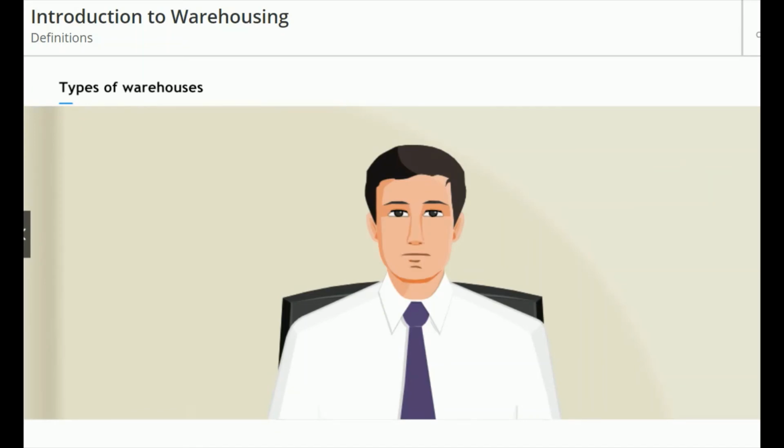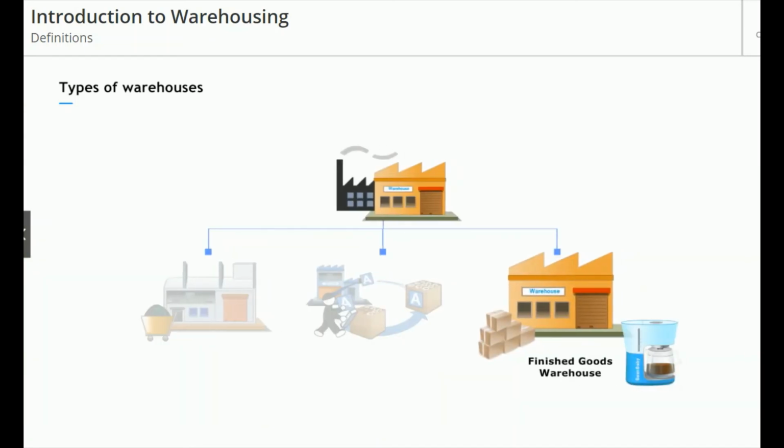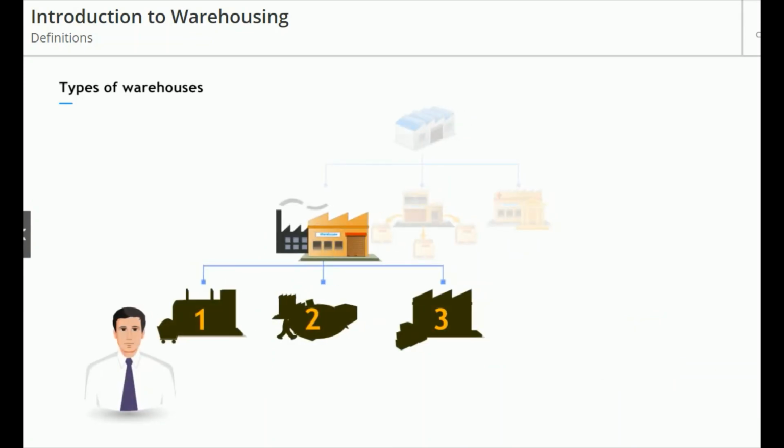What's the last type? Finished goods warehouses, which is where the Bean Babies go after they're manufactured. Daniel sees that there are three types of manufacturing warehouses: raw material, WIP, and finished goods warehouses.